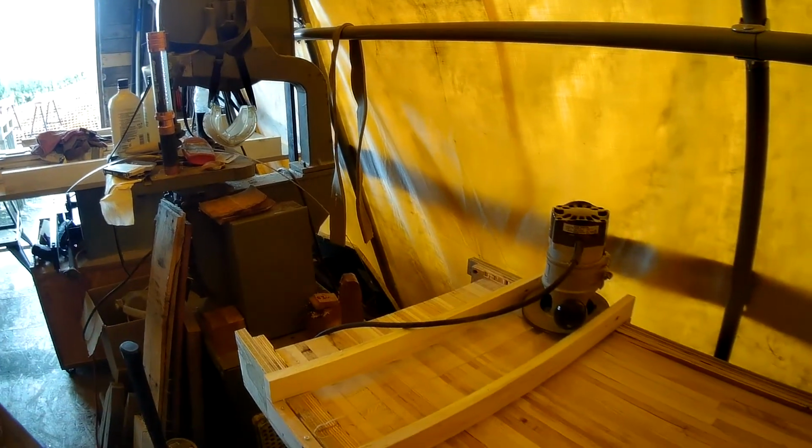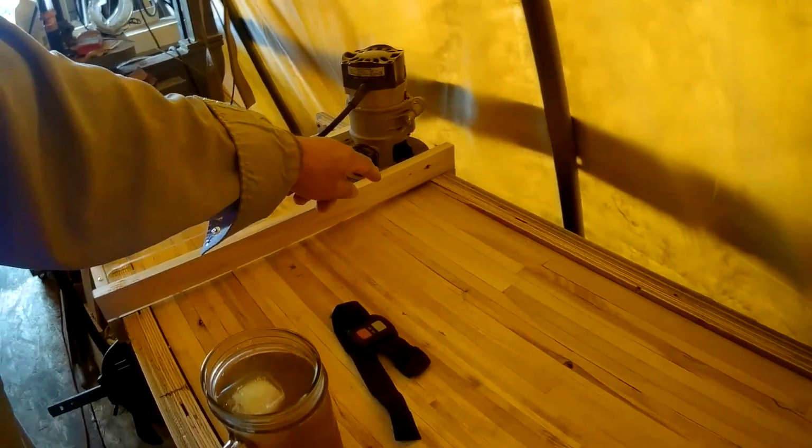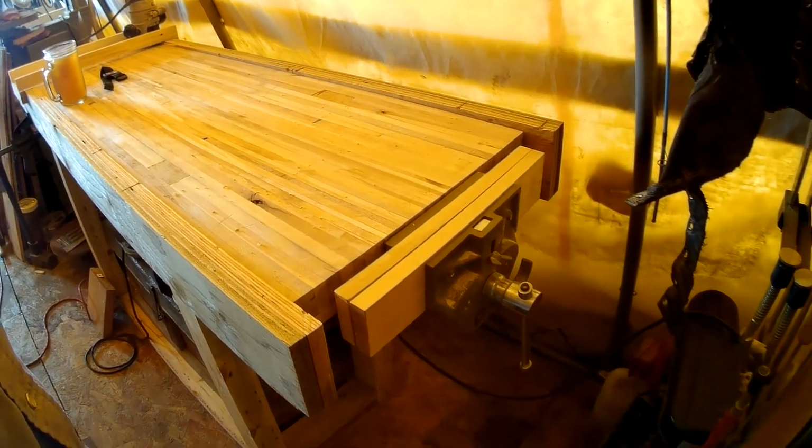My plans are there's going to be a leg vise here. And along here there's going to be a tool tray about 6 inches deep. And I'm going to have dog holes along here. And there's my end vise set up.